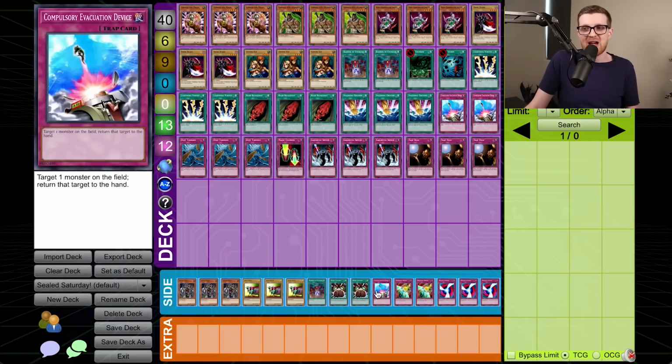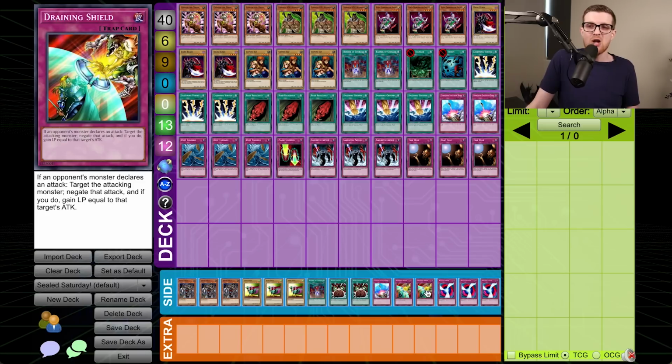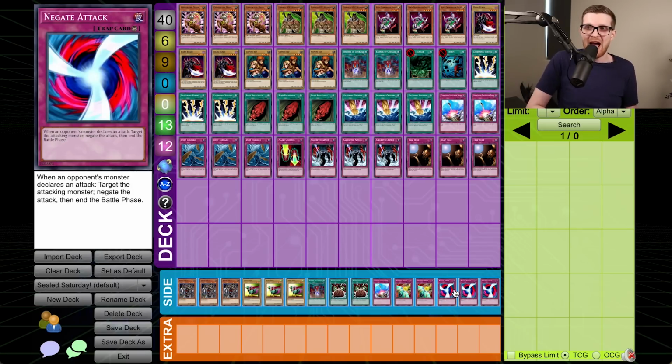The third Compulse, if this actually proves to be pretty good, but just bouncing back a normal summon isn't the best. But it could actually be useful because we could use it on our own monsters as well for trying to protect them. 2 Draining Shield and 3 Negate Attack rounding out the side deck.